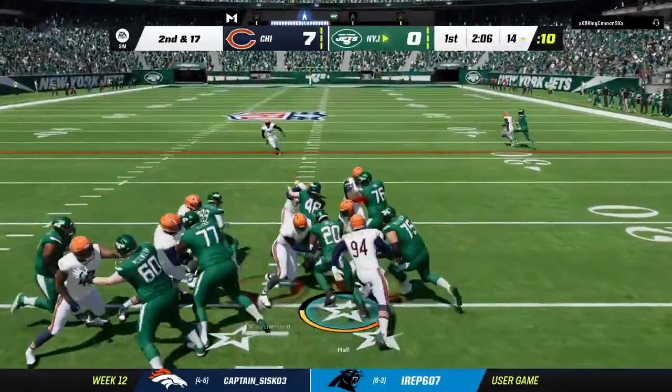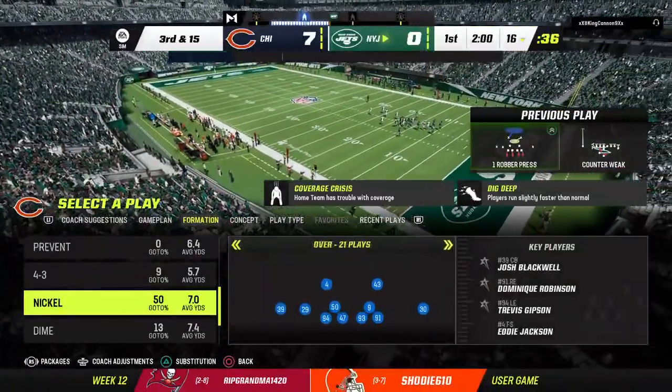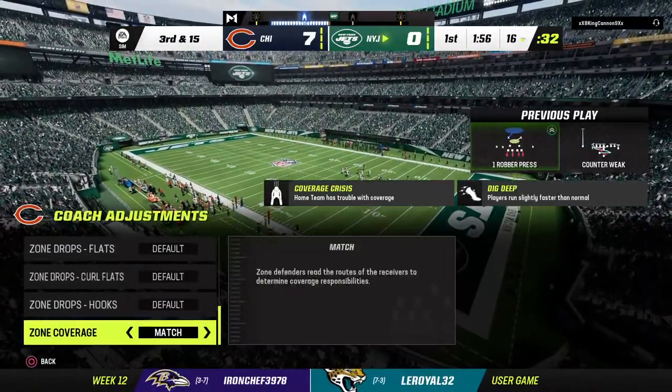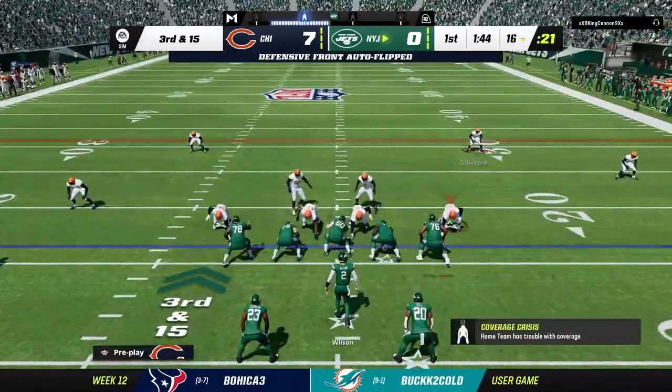On 2nd down, a run with Hall. Only 2 yards on the carry. That's going to set up a 3rd and long, 3rd and 15 to be exact. Just not a whole lot of room to operate there on that carry. No, not at all. They did a really nice job staying in their proper places and not allowing any lanes to open up.